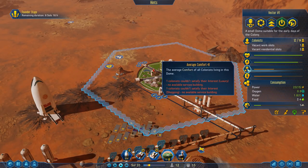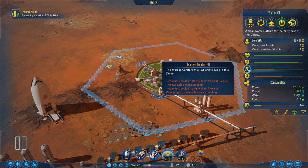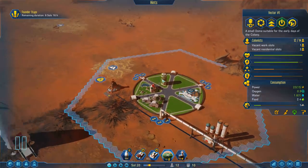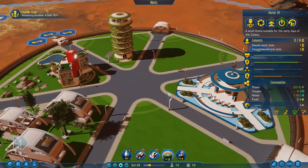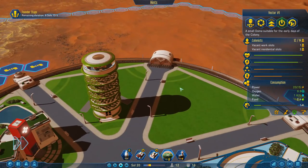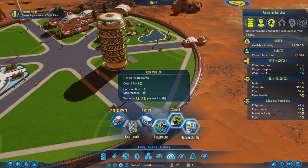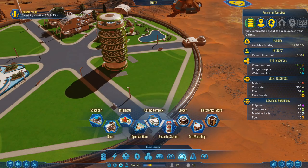One colonist couldn't satisfy their interest. Okay, so let's just pause here a sec. When we were picking our colonists, they had different things that they were interested in. So this one wants luxury and another one wants shopping, and that might actually help with the morale as well. So let's see what we can build that would cover luxury and shopping, which maybe we could squeeze in the back around here. So there is actually a shop, isn't there?